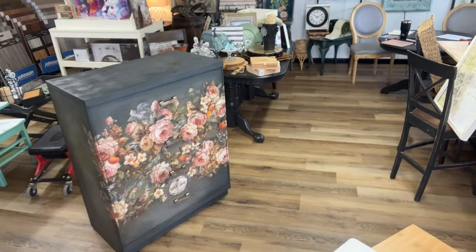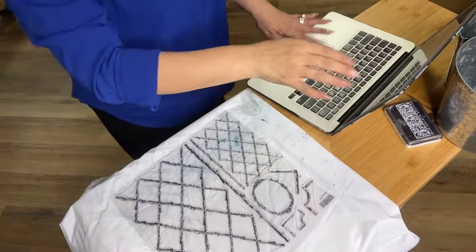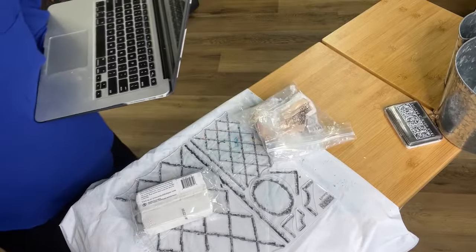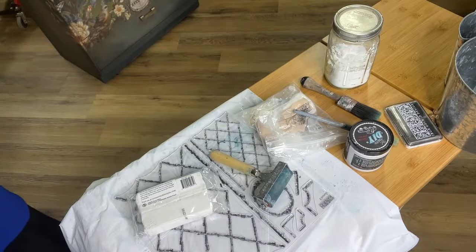But right now, what I wanna do is I'm gonna move all of this, and I'm gonna angle my camera down. You know what I did not bring though? Because if I use this, I need to condition it. So I do wanna use this stamp set, I think. I think it would be really good. Oh, you can't see. All right, I'm gonna move my laptop. And then I've got clay. We're gonna use clay. We're gonna use IOD ink. I've got my brayer.